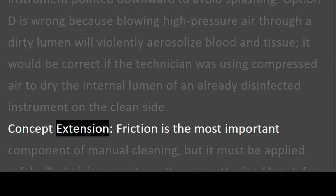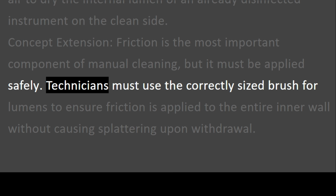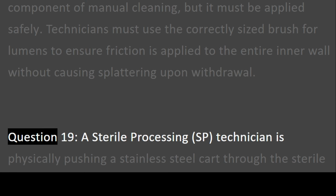Concept extension. Friction is the most important component of manual cleaning, but it must be applied safely. Technicians must use the correctly sized brush for lumens to ensure friction is applied to the entire inner wall without causing splattering upon withdrawal.